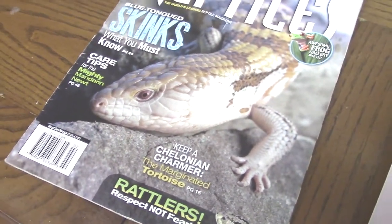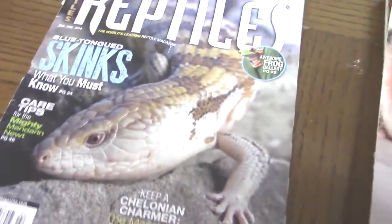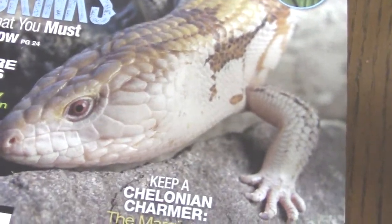Blue tongue skinks are awesome. I don't know why more people don't buy them. I think personally they're just as awesome as bearded dragons.